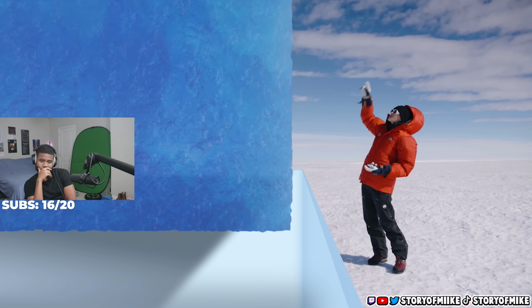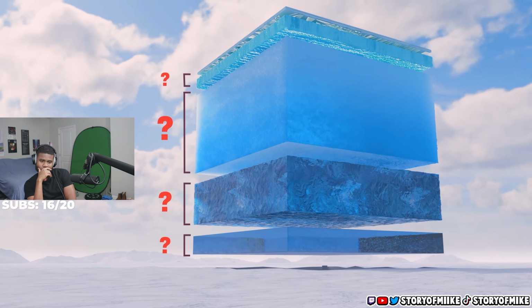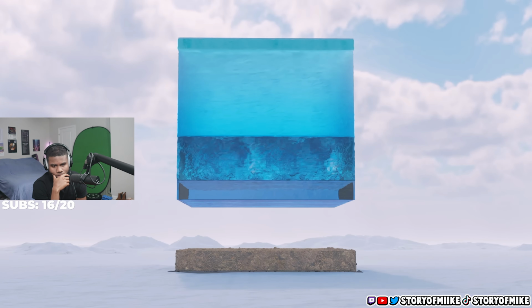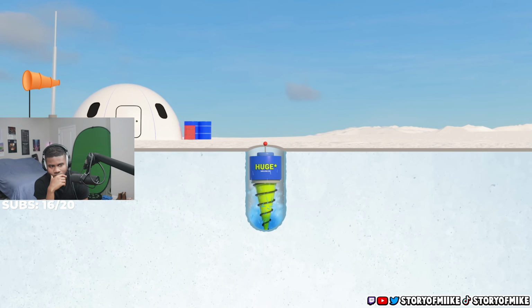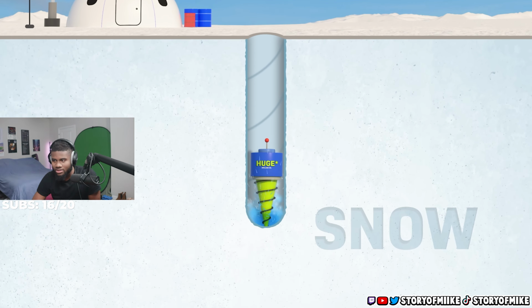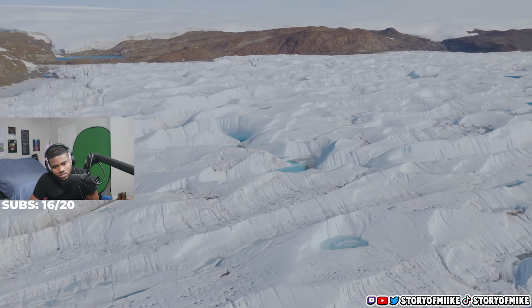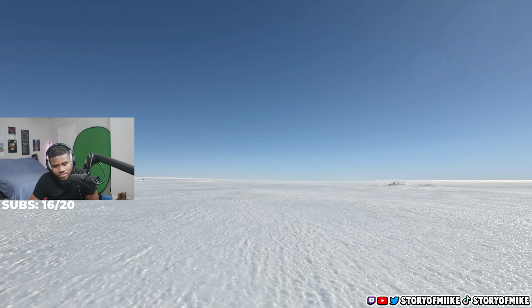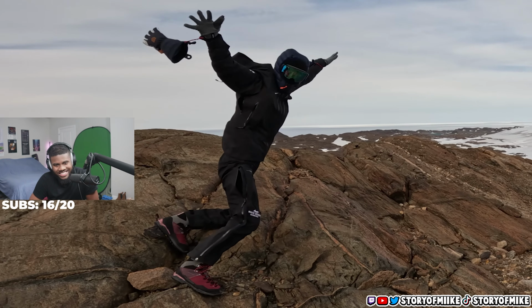And this isn't just one uniform block. It's full of all different kinds of ice. And if you looked into the hole left behind by our chunk, you'd see land. So, as we start drilling, at first we're passing through snow, which is surprisingly scarce here, because Antarctica is the driest, coldest, windiest continent on Earth. It's technically a desert. I can confirm it is very cold and very windy.